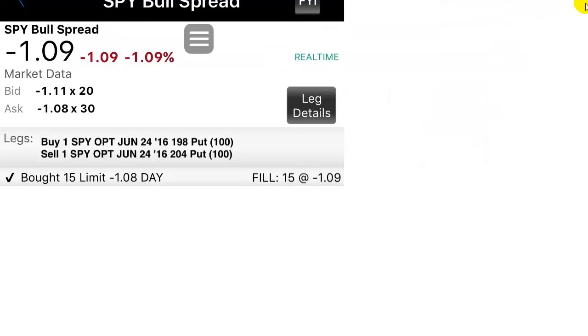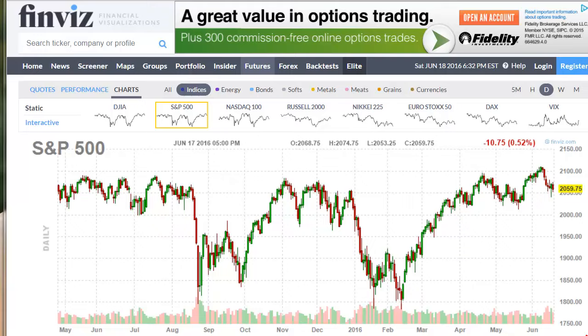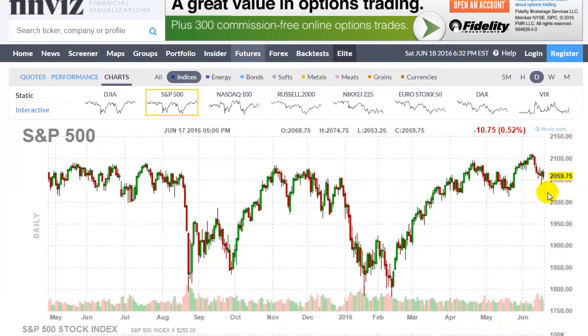This week we're currently holding an SPY bull credit spread, where we're short the 204 strike. The 204 strike roughly coincides with the 2040 level in the E-mini future. And just to look at the charts here, 2040 is around here. So we're basically betting that the market will stay above 2040 by next expiration Friday.